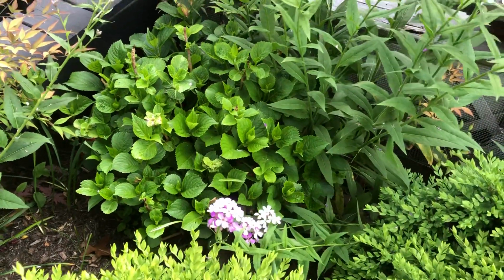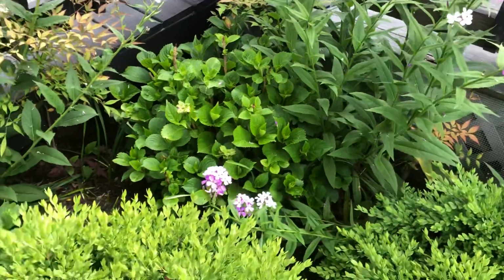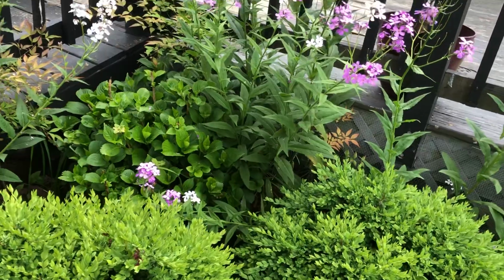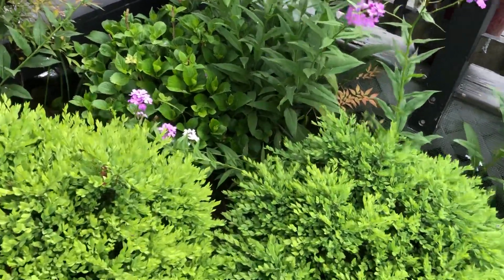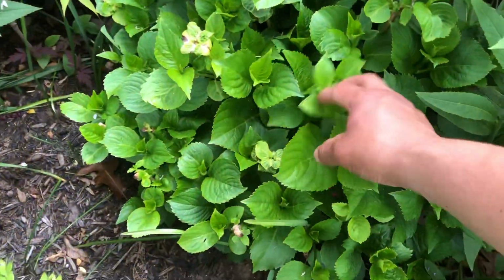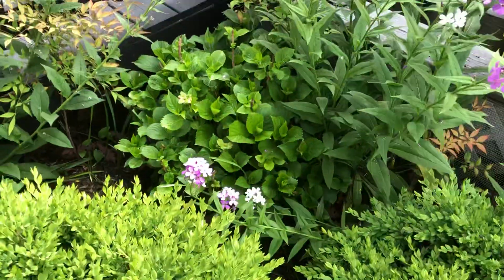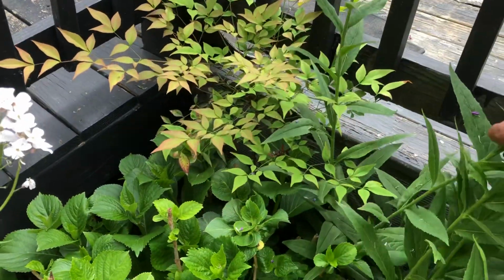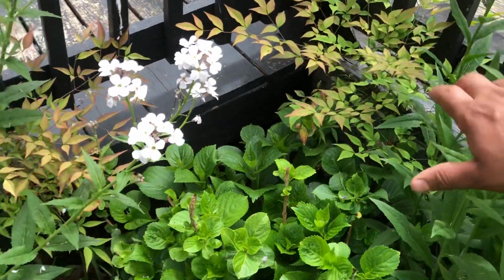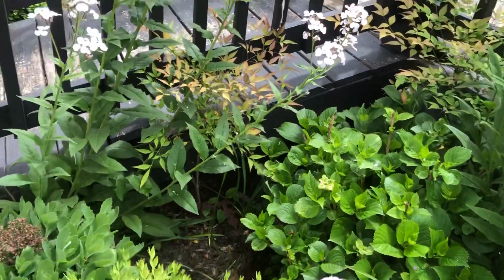I never cut it, so I think it was about 2 years ago when I first got started in landscaping. So if it does not bloom for me this year, I'm just gonna replace it. So you better bloom, little girl. So we'll see. So I got these Nandina, the heavenly bamboo.